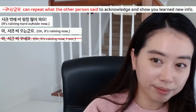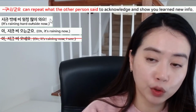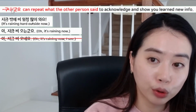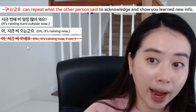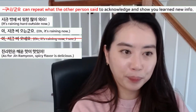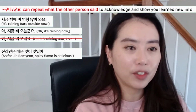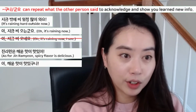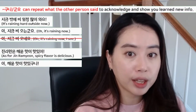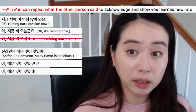No. You can only repeat what the other person said to acknowledge that new information with 구나 or 군요. Because 네요, you have to see it yourself. 진라면은 매운 맛이 맛있어. As for 진라면, when it comes to 진라면, spicy flavor is better. 어, 그래? You're listening. 어, 매운맛이 맛있구나. I didn't know. I'm just learning this from what you said. Here, can I say, 어, 매운맛이 맛있네?